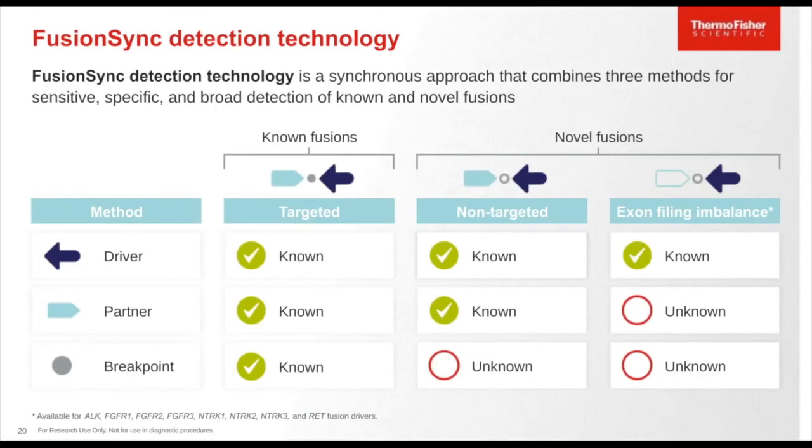So Fusion Sync detection technology is a synchronous approach that combines three methods for sensitive, specific, and broad detection of known and novel fusions. The known fusions approach is the method where you know both the driver and partner genes, and you are also aware of the breakpoint involved in this fusion event. These are covered by having primers that span across both the driver and partner gene, including the breakpoint, as part of our isoform approach.